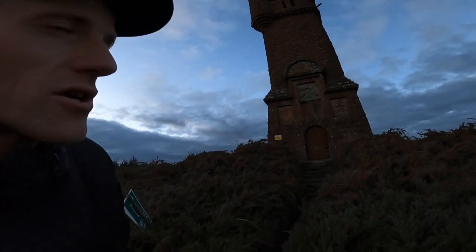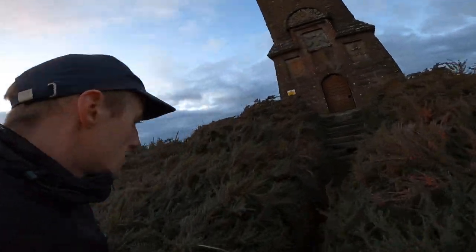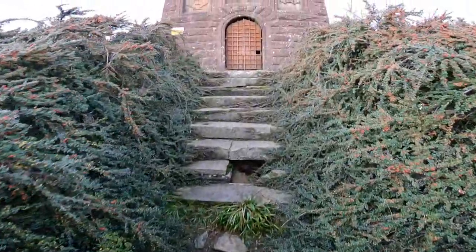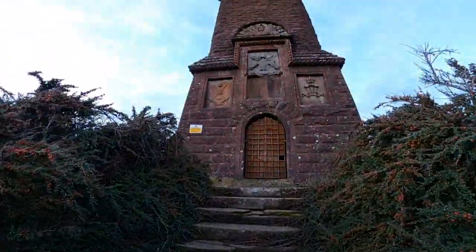A lot of Victorian structures had windows like that. Yeah, look at this, how overgrown it is. There's a tiny little passage. It's almost like a fairy tale scene up here on the hill tonight.